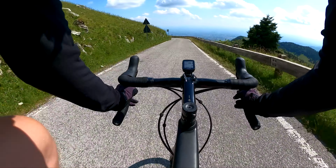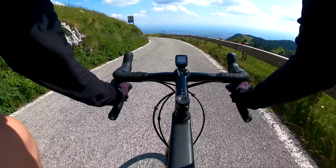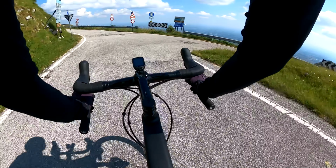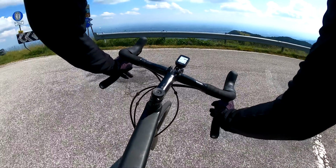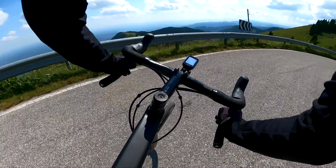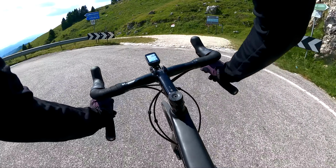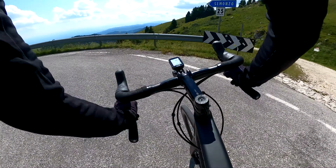Epic street, epic view, and we are descending to Semonzo. Once again, a very narrow bend. Or turn, I don't know what you call this. In Italian it's tornante.